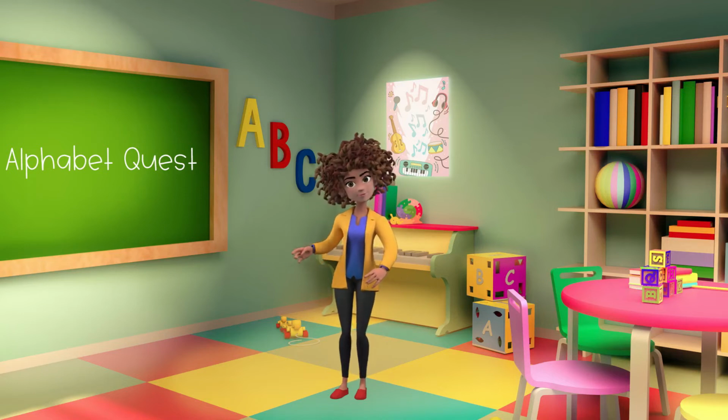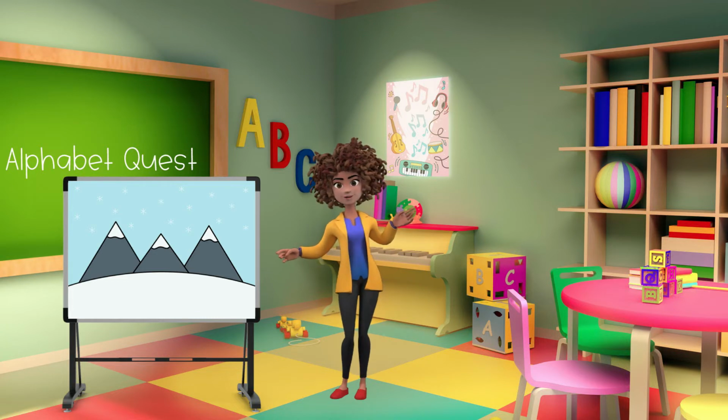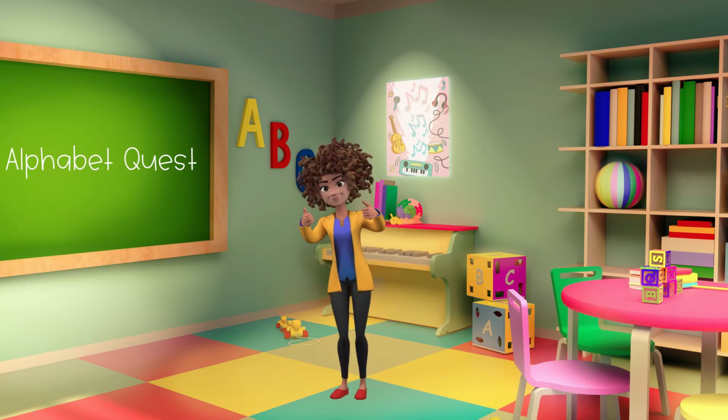Welcome to Alphabet Quest by the Monster Crew. Today, we're going on an adventure in the snowy mountains, where we'll look for letters of the alphabet to help us find a secret code to unlock a message. Are you ready for the adventure? Let's go!